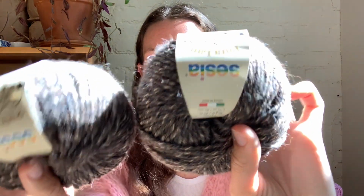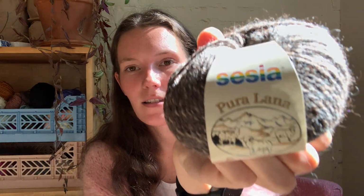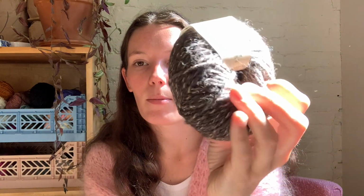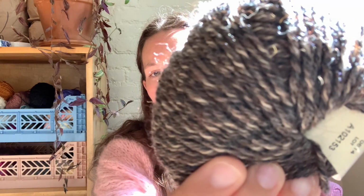I got a few. Oh, the sun is coming in. Sorry for the lighting change. The sun decided to come out this afternoon. I really liked this. It is, what is it? Wool and alpaca blend. It's got a lot of browns and beige and black in there. Again, really soft and squishy. Thought it would make a great hat.